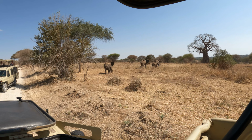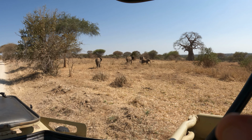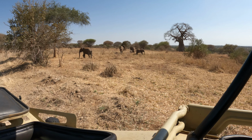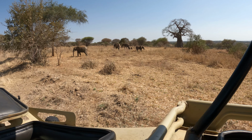More elephants in a different location. A couple of babies, but they're hard to see, way up there. Yeah, 2 babies behind, and one big one up at the top.